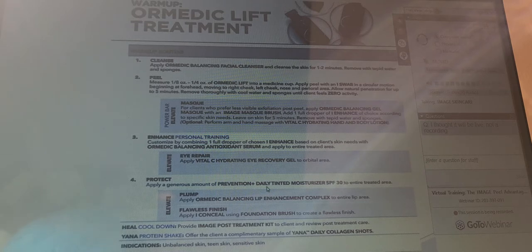Finish with the Vital C Eye Recovery Gel, and then you're going to put on your daily protection, the Tinted Moisturizer SPF 30. I like to finish every treatment with that Lip Enhancement Complex. It's hydrating. Usually people want to buy it after they try it because it just enhances the look of your service so well. So that in combination with the tinted, people think that they actually had a makeup application.